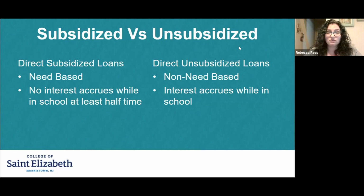So when it comes to the federal loans, there's two types: the subsidized versus the unsubsidized. If you completed the FAFSA, then you would be eligible for both of these loans possibly. The subsidized loan is need-based, and no interest accrues while you're in school, at least half time. The unsubsidized loan is non-need based, so interest does accrue while you're in school. You're not required to pay on the interest until after you go into repayment, which is 6 months after you finish school, but you have the option to pay on the interest if you want to while you're in school.